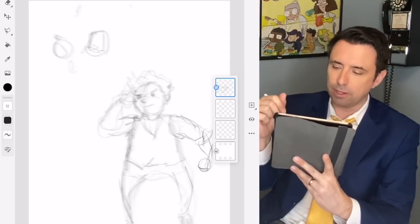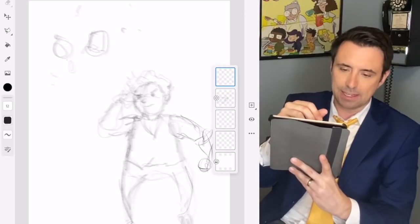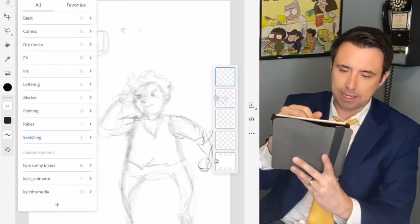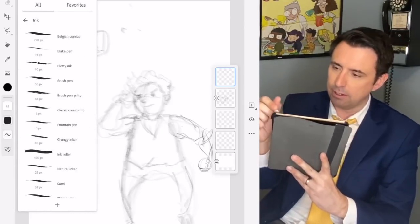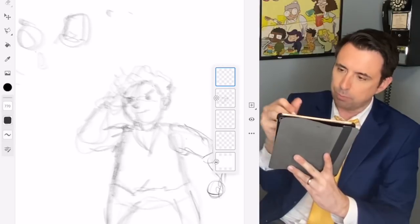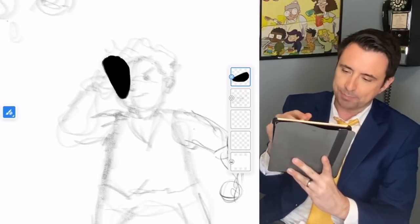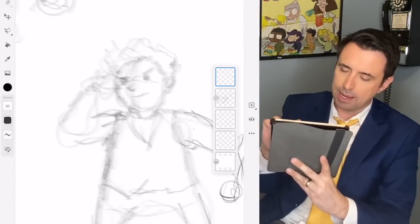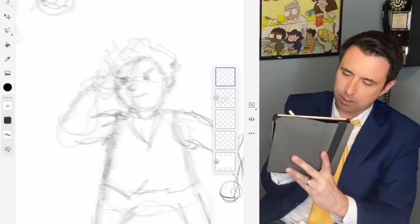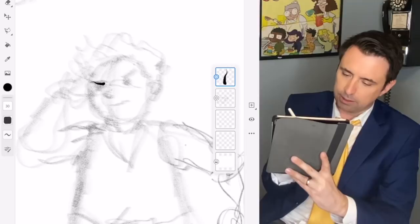All right, now that I did my pencil sketch, I'm going to ink this in. So I'm going to get an ink brush, and on a separate layer now. Oop, that's a way big brush. I'm gonna make that brush much smaller. All right, and I'm going to draw in the line work there.